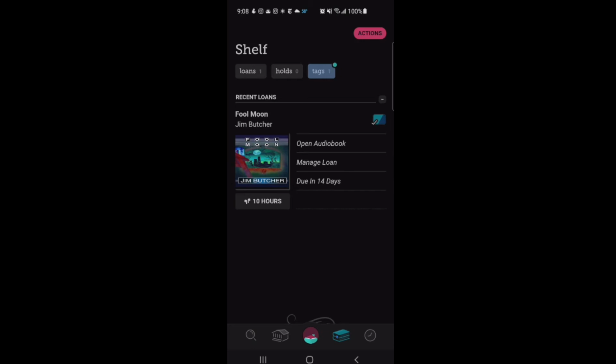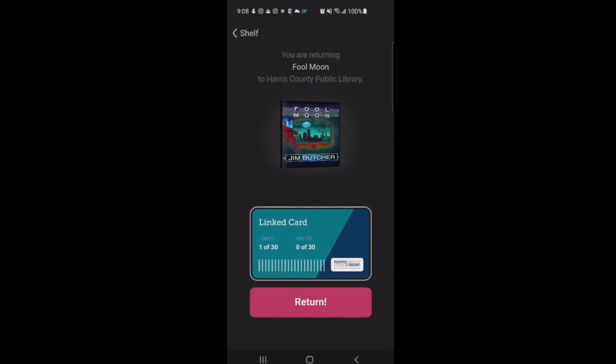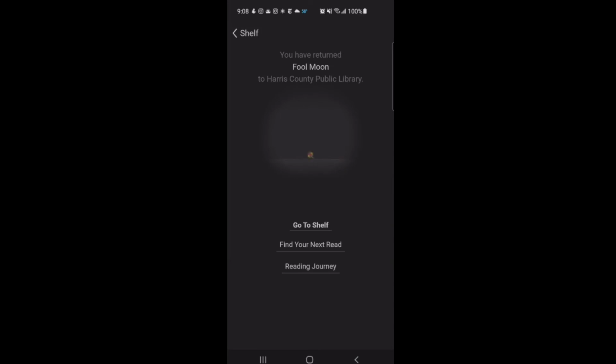If you finish your audiobook early and you would like to return it quickly, you can go ahead and do that. What you want to do is from your bookshelf, when you find the item in question, tap on Manage Loan, and then go ahead and return early. You have that option right there. So if you're done with the book, and I saw that 2 people are waiting, which is really weird because it was already available, then you can just go ahead and hit return, and that will release the book to the next person in the hold queue. So that is a way to be a good digital library neighbor.